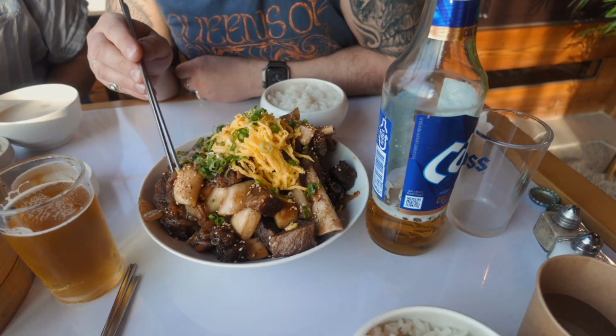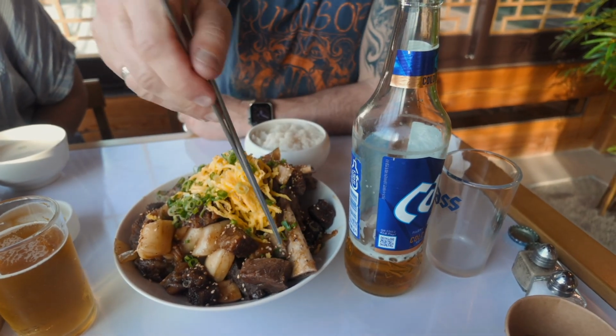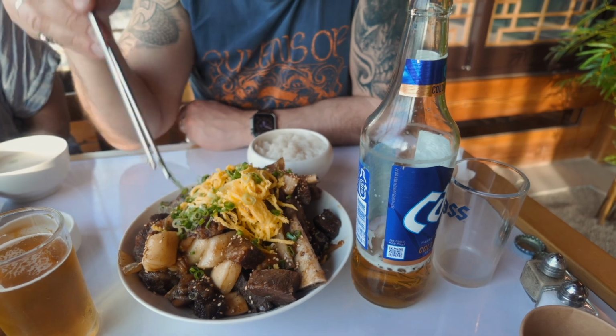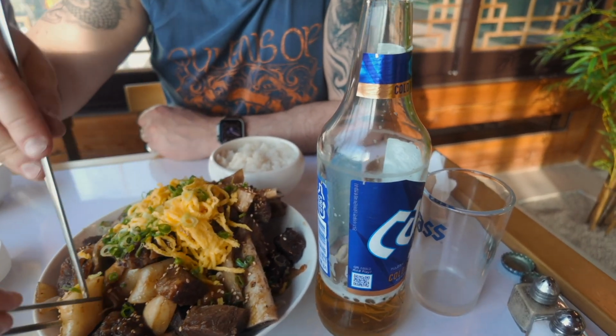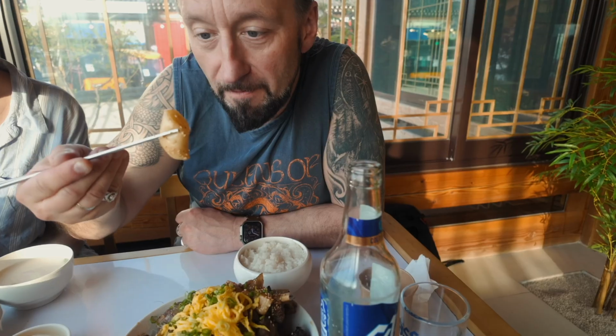Nice, nice, nice. Main event of the evening. So we've got ribs, right? You can hear the ribs, right? They gave us also tteokbokki. Just a very satisfying texture of tteokbokki. Very nice. And then beef.